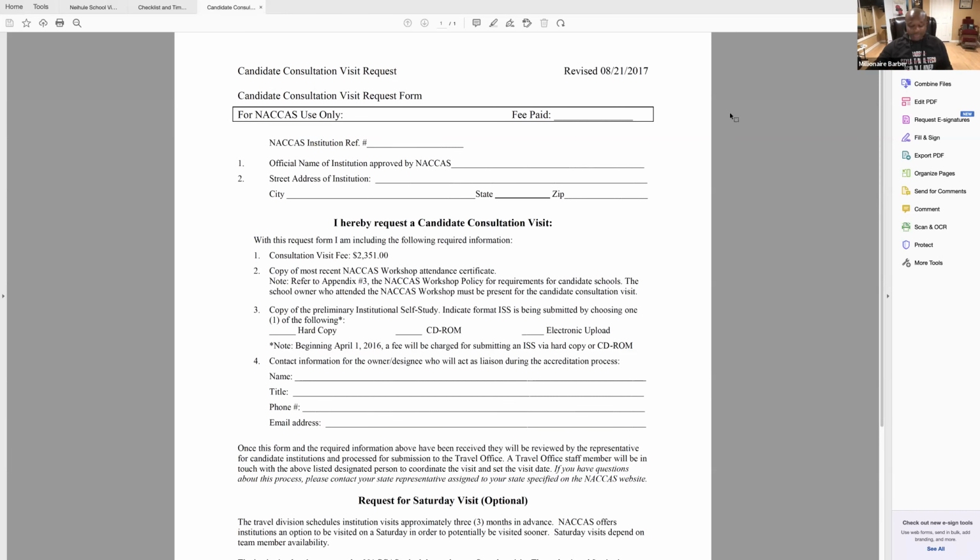The next thing you're going to do is the official name of the institution that's approved by NACCAS. A lot of schools mess up right here. Whatever name has been approved by NACCAS, that's the name you're going to put on here. For the street address, NACCAS is very detailed. If you have a suite 2 or suite 1, or if you don't have a suite, it's very important that you put your exact address that's been approved by NACCAS. Very important.